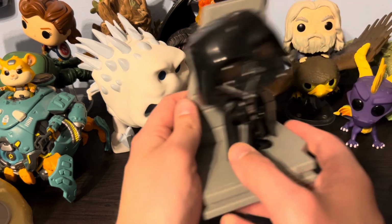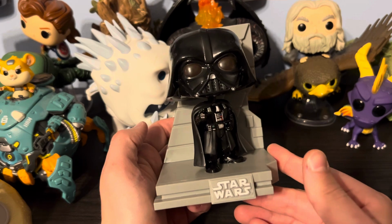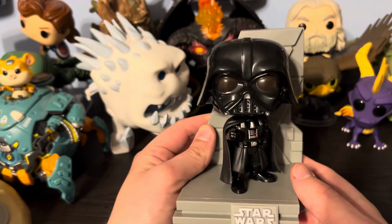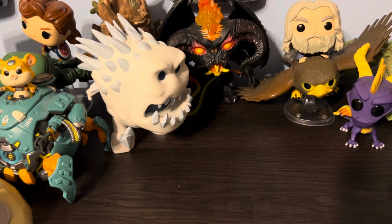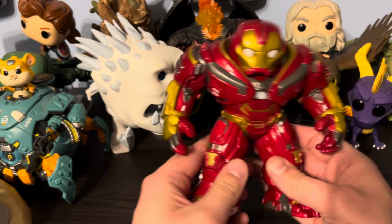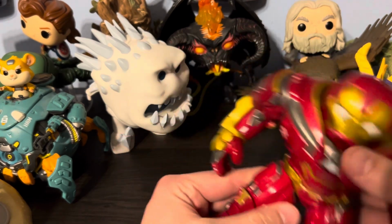We got a Vader here. This is part of the Bounty Hunter line. Darth Vader in the lineup of Bounty Hunters. This is a cool one, just straight up the Hulk Buster. That's a fun one. Cool figure there.